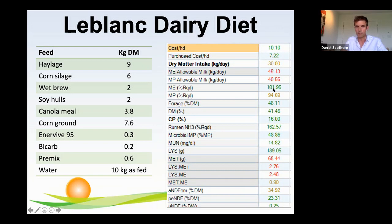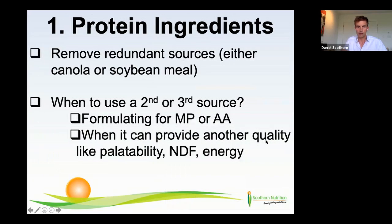So they seem to be milking to what the MP allows in this case, which is commonly what I see on many other farms as well. Even if we over formulate for energy, we still seem to get the cows milking to what the MP allows. So the crude protein is actually stuck in there flat at 16%, and you can see many of the details below.